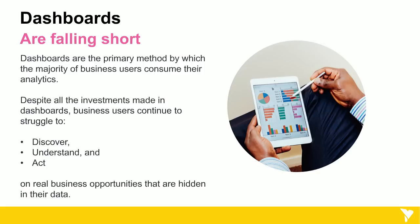And unfortunately, it's that humble dashboard where things are falling short. This has been and still continues to be the primary method that business users consume analytics. We all make investments in dashboards, whether to create them or to make them better and faster, and vendors do this a lot. But think about this across a large organization with differing degrees of technical skills: when it comes to discovering, understanding, and acting, it just isn't happening. There's opportunity hidden behind this aggregated view of the world.